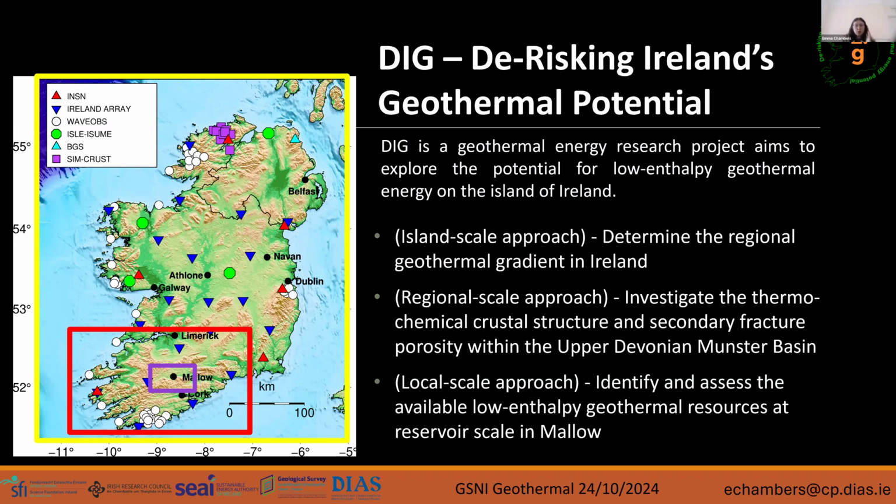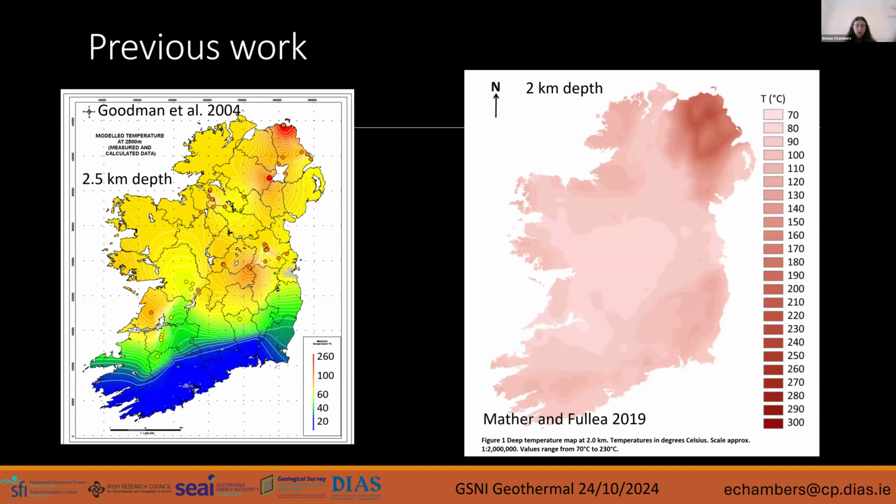My aim was to work on the island scale approach and determine the geothermal gradient in Ireland. Essentially I was employed to develop subsurface temperature maps. Now, this has been done before by previous studies, so we already have subsurface temperature maps for the island. These have been developed through numerous geothermal projects in the past, so this is not the first project focused on this.